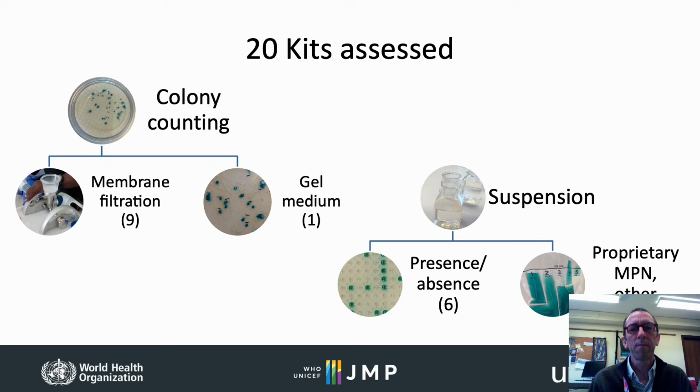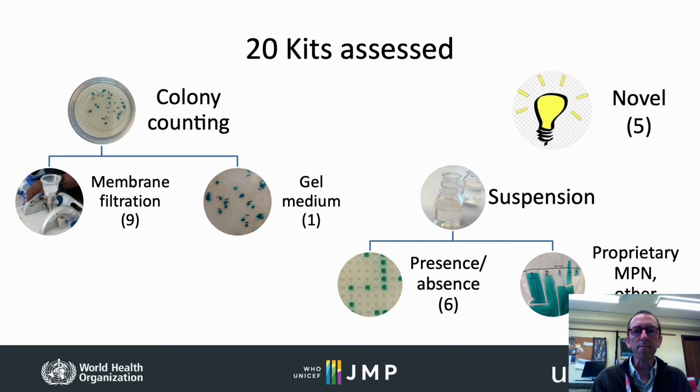And then another 10 were suspension methods, where it might be a presence-absence test where you have a 100 milliliter volume that turns color. We turned those into quantitative tests by putting them in small wells, so we could calculate statistically the most probable number. And other kits had their own proprietary most probable number setup, or had some other method of quantifying fecal contamination. About 5 of these, a quarter of them, counted as novel products that were either still in development or recently developed.